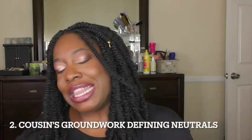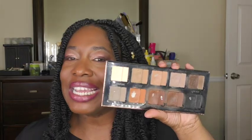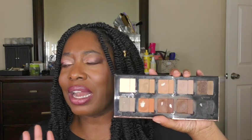Now, at number 2, guess. I'll give you a moment. Yep, Danessa Myricks, the Groundwork Neutrals palette, and this is pretty much used weekly by me. I'm starting to hit pan on some of the other shades that I use a little less, and I even think, don't use it too much, because you're going to use it up. And she hasn't yet said anything about refills, so thankfully Tracy sent me hers, and so when this is done, I'm just going to go ahead, and I have a backup.